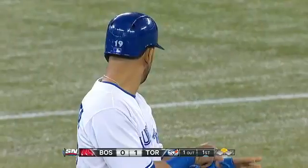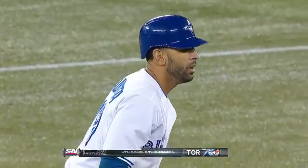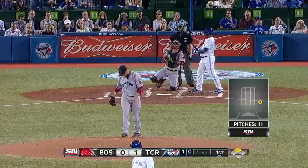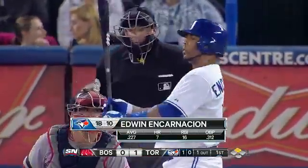Ellsbury looked up and hit halfway up the wall in center. Bautista picks up his 12th RBI of the season, and Lester works to Encarnacion. We mentioned Edwin had a good road trip. 5 homers and 8 driven in.